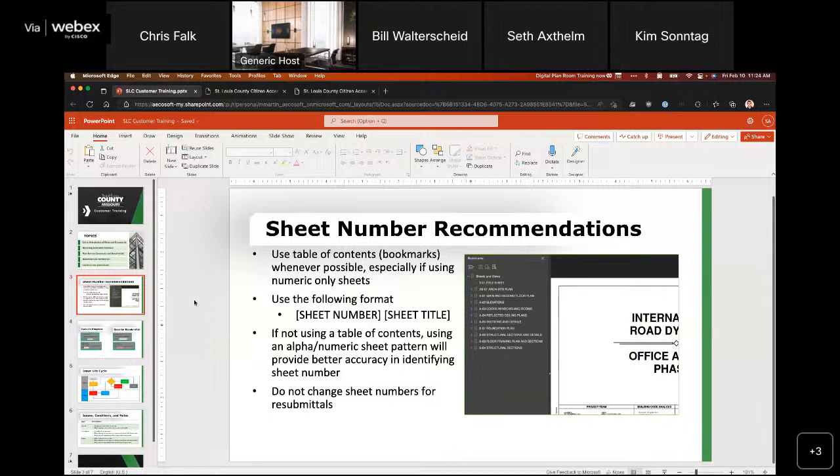We have a couple of other ways we identify sheet numbers by looking at the title block, things like page labels, things like that. But when we're doing that, we're analyzing all the text in the title block and trying to identify the sheet number from there.